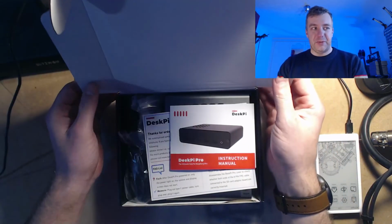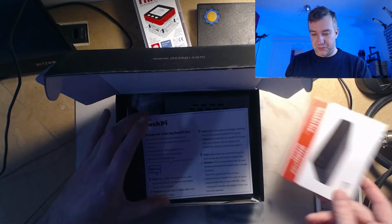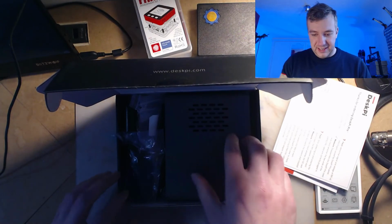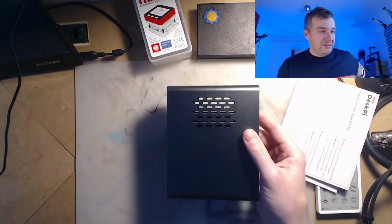Obviously it's not the first time I'm opening it. I had a peek inside and I decided to start it. So there are instruction manuals, there's a thank-you-for-ordering card, great. There's some troubleshooting, we need that. But we have a star of the show, which is something that looks really, really fancy.